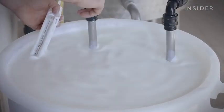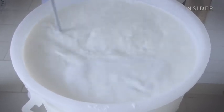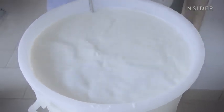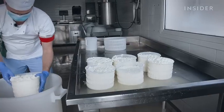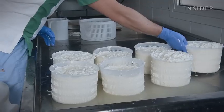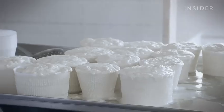Today, Giovanni is going to show us how he makes ricotta from 100 liters of milk. Out of this 100 liters, only 10 will turn into curds that will then make cheese. But cheese is not the star of the show for us today. In reality, as much as 90% of what's in here is liquid whey, and that's all going to be turning into ricotta.